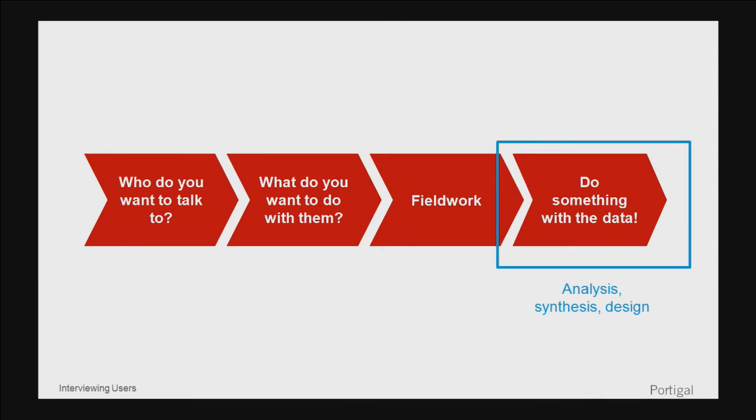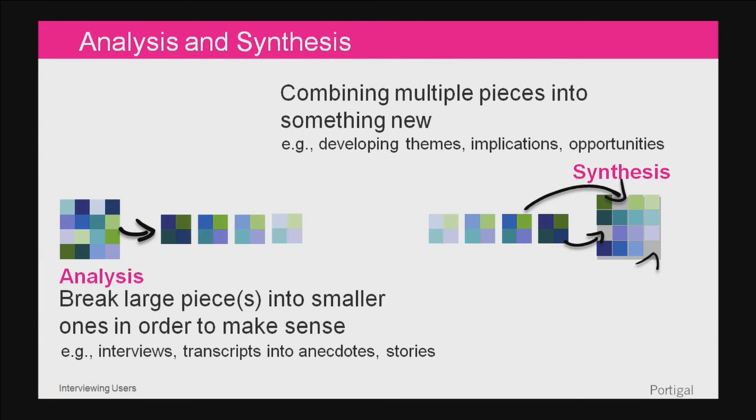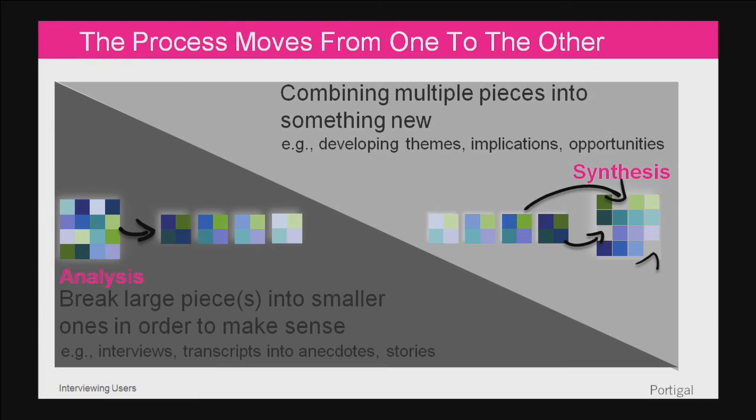So I'm just going to quickly give you a couple of slides, from what is really a 4-hour talk, on doing something with the data. Think about analysis as taking something and breaking it into smaller pieces, and synthesis as combining smaller pieces into something new. This is really an analysis and synthesis process, and you start with one and end with the other, but they're happening simultaneously.